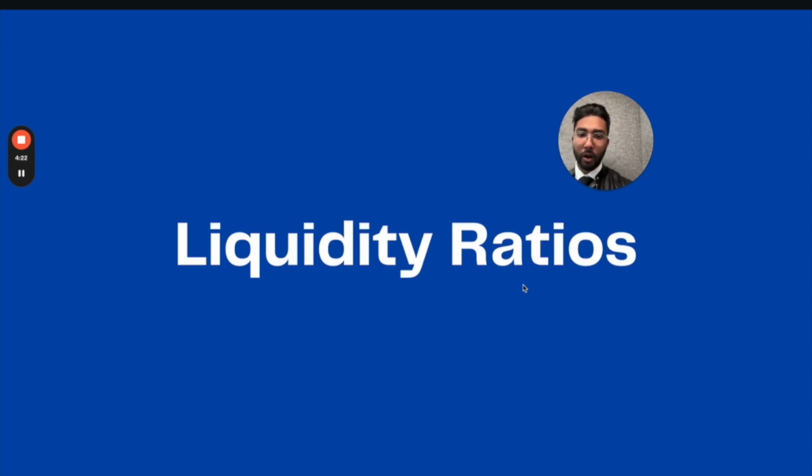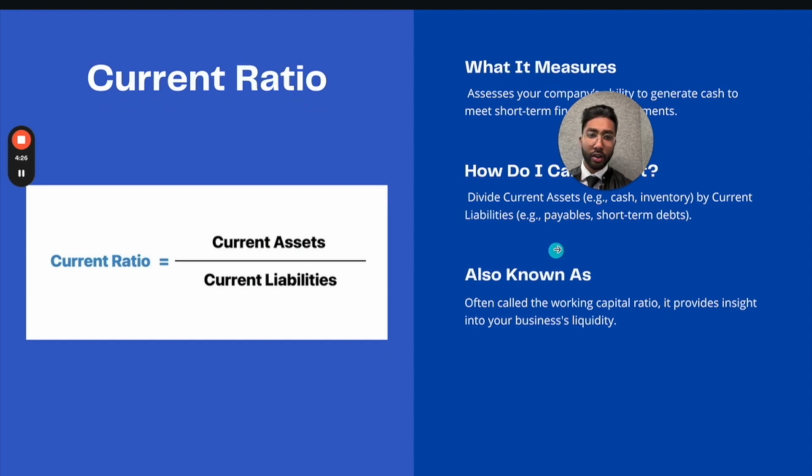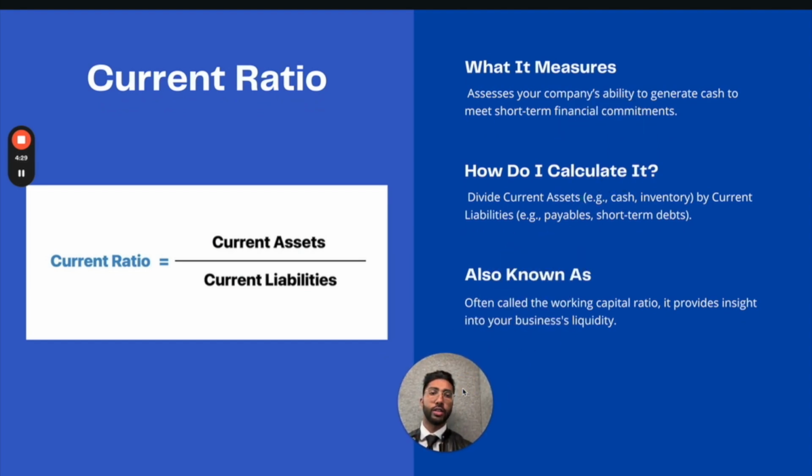First up on these liquidity ratios is the current ratio. This assesses your company's ability to generate cash to meet short-term financial commitments, all right? All these ratios are going to have simple formulas, and I'm going to have pictures of the formula in these slides. For the current ratio, it's super simple: current assets over current liabilities. That's it. So you're basically dividing those two. The current ratio, you might have heard it as a different term known as capital ratio. This is, again, one of those liquidity ratios, okay?